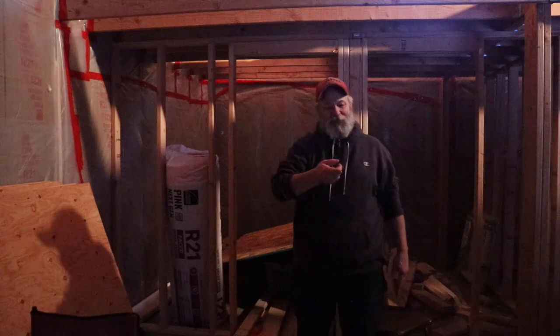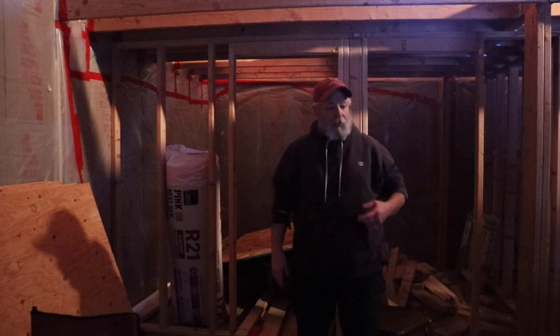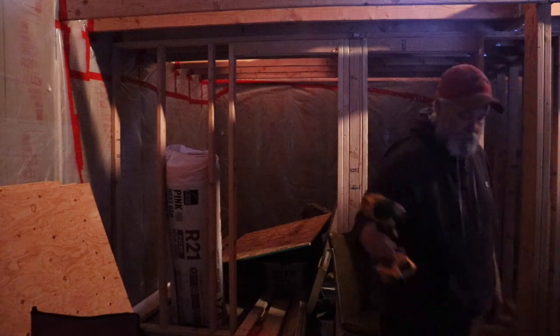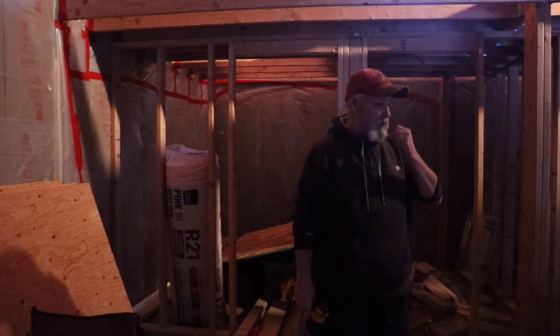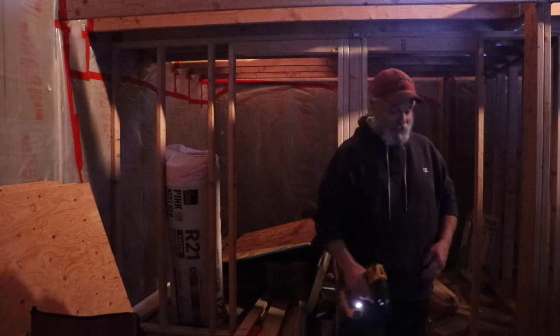I've got batteries charging up for the camera over on the side. I brought in one of the extra power bricks I have for the screw gun here, so that we don't have to stop. I picked up screws yesterday, so I'm good as far as that goes. And I guess it's probably just time to start this.